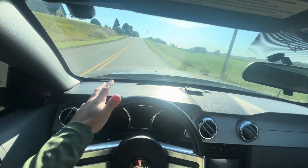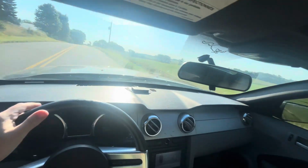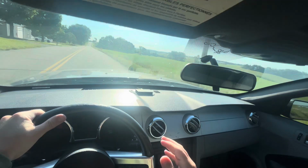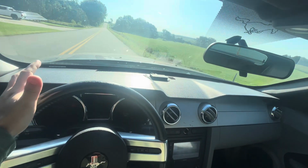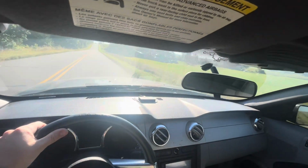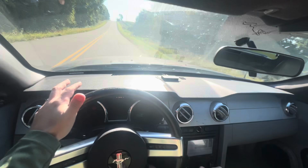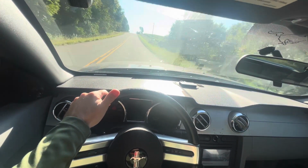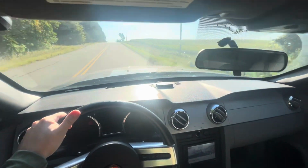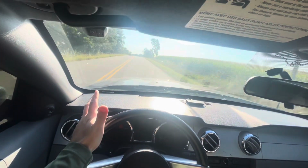Just got her in third. I don't normally take her past 4, but she does have a little bit of giddy up and go. Probably not as much as you would have with the newer generations. I mean, this GT, it's got 300 horsepower, which I'm sure has faded over the last, what are we up to, almost 20 years now. But if you put her down, she's got a little merry-go-round there. I don't know if you guys can see my speedo on the dash there. So yeah, she's got a little bit of go.